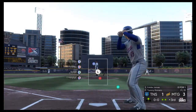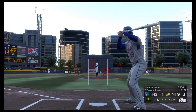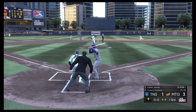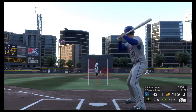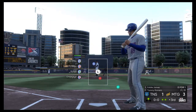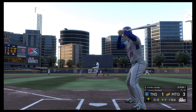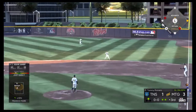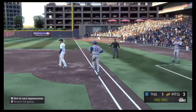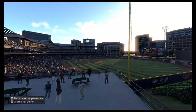Next to stand in is Eddie James. 0 for 1 for him here in this one. Now a spin and a throw back to second, and he'll dive back in safely. From the stretch, here's the pitch. Hit hard on the ground to second. Fielded cleanly, stand up, and now whip this one to first in time, and that ends the inning. A run on 2 hits.